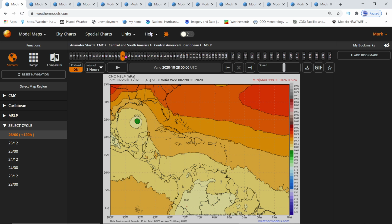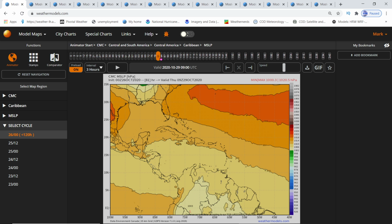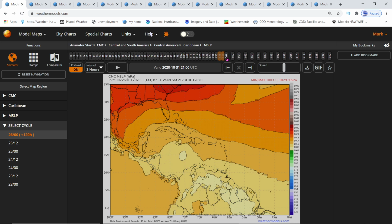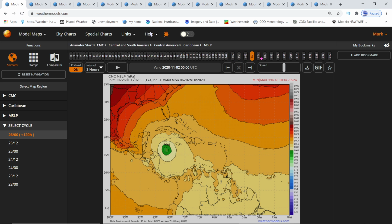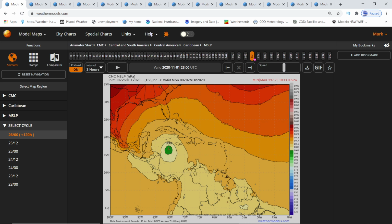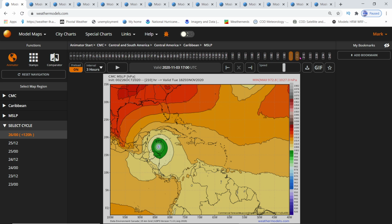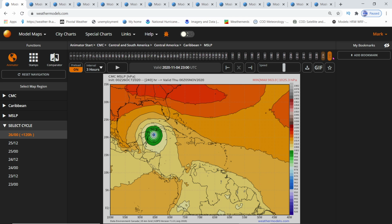Now here it is according to the CMC model. So you can see the low pressure systems as it moves across the states. And I showed you the Caribbean model so you can see the next system that does come through. And it first pops up November 2nd. It strengthens to a hurricane. It heads right for the Gulf, 963 millibars by November 5th.